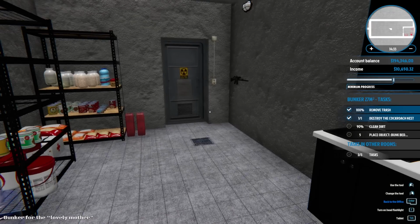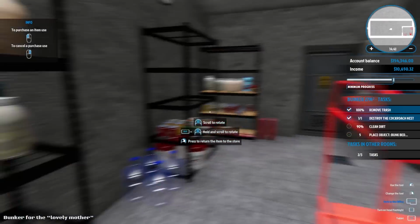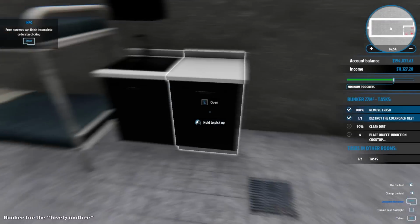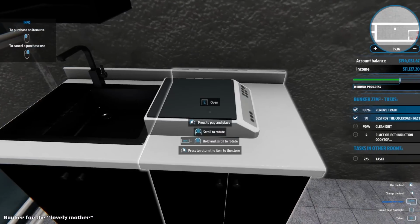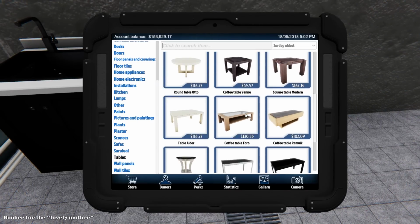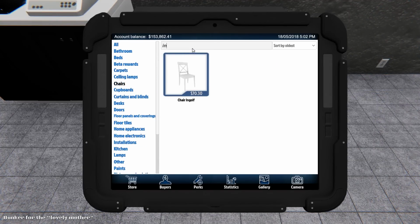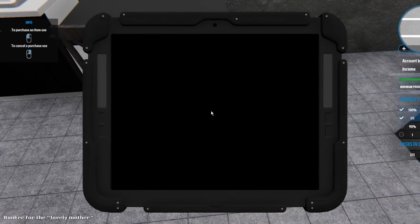Place object, bunk bed. So going to survival, bunk bed. Ugh. Really didn't think of this, did I? Induction cooktop. Kitchen, no, we need home appliances, induction cooktop, simple table, where are you, simple table, chair in golf, ING, we've got a black one, no we've got a grey one though, that'll do. Another grey one.